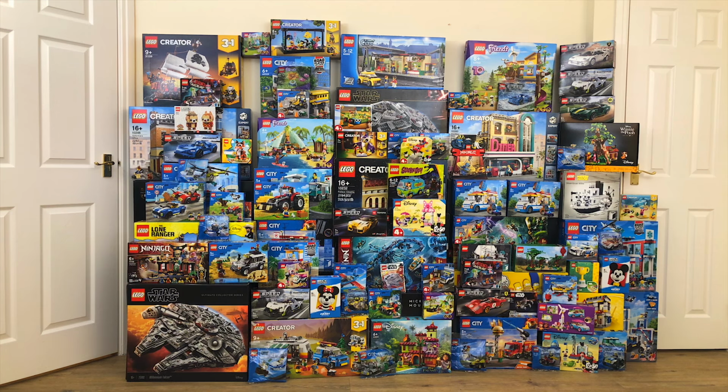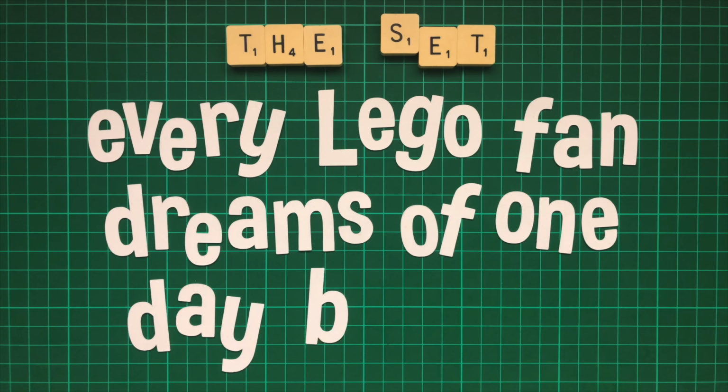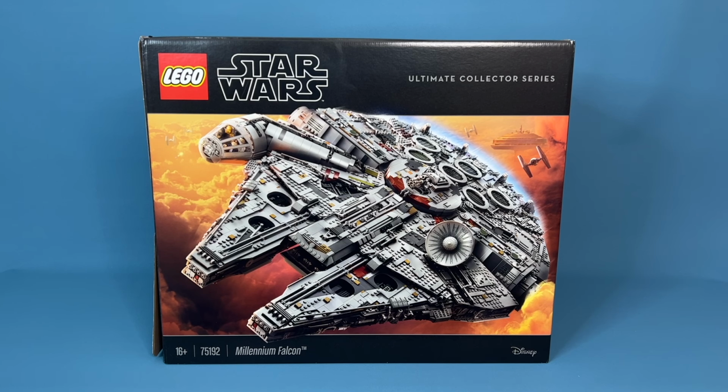But anyway, I think it's only right we start with the largest, the set every Lego fan dreams of one day building, the Millennium Falcon. Not that one, the one that comes in a box. Nope, not that one either. Still not that one. This is what I'm talking about.